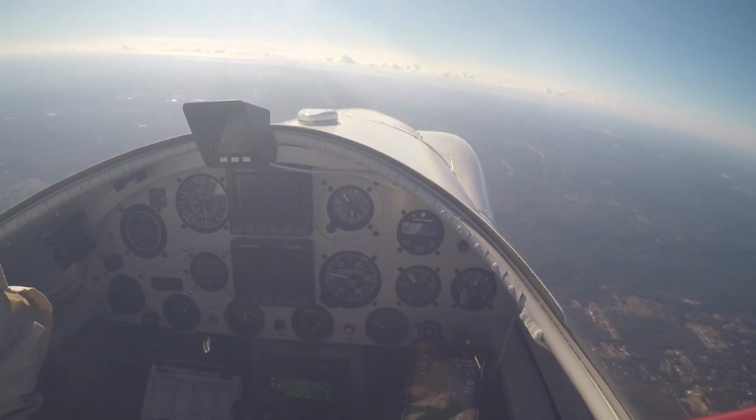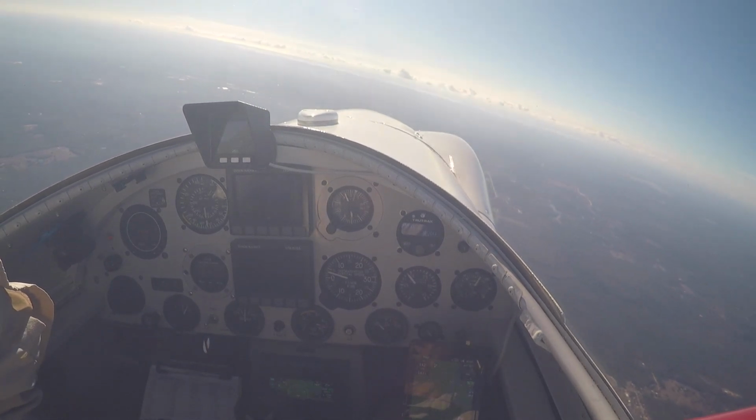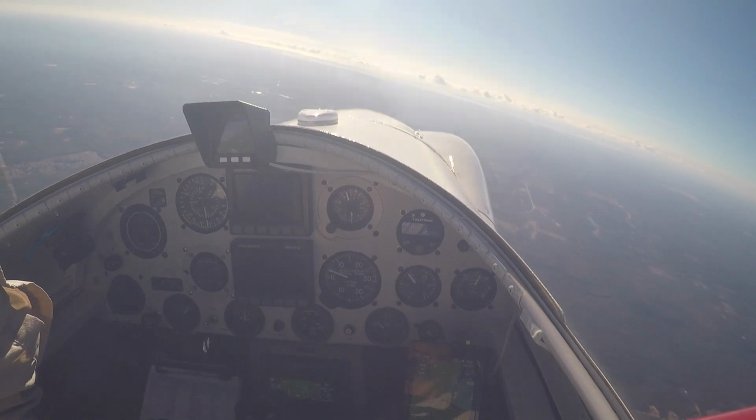Three quarter rate standard turn. Coming left. 209, there is traffic at 12 o'clock and about 7 miles eastbound. VFR Skyhawk 5,500.